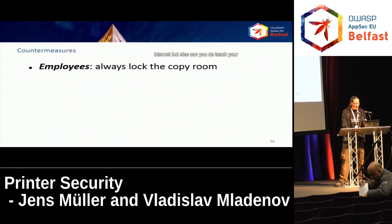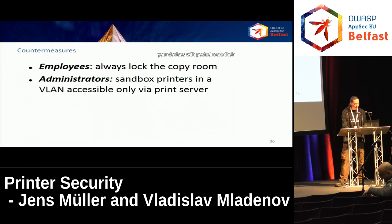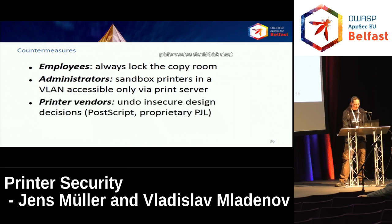What else can you do? Teach your employees to actually keep the copy room locked, to make it not too easy for a physical attacker to infect your devices with PostScript malware. Administrators should think about sandboxing the printers into a virtual LAN that is only accessible through a hardened print server, which is currently the only way to actually mitigate the attacks.